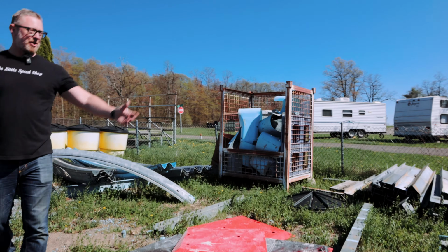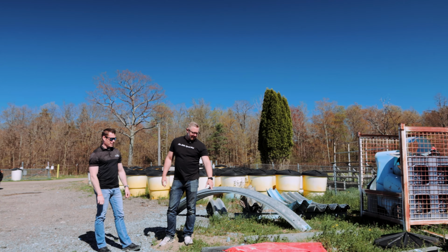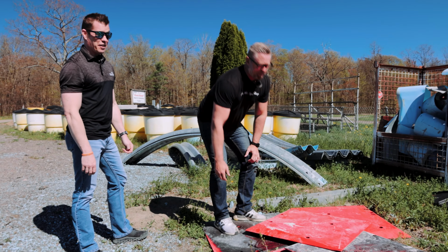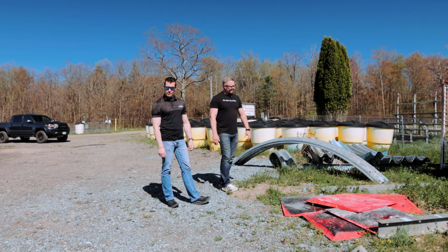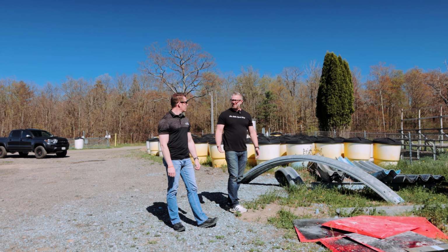Anybody wondering where all the extra guardrails are, they're right here. SAFER barriers are right back there, and here are the pieces. They're not light at all. They're pretty heavy. But that's about it. Hopefully this helped everybody understand a little bit of what Watkins Glen is doing this year.